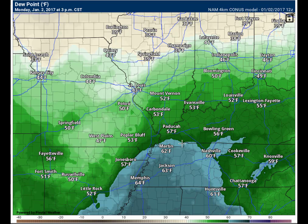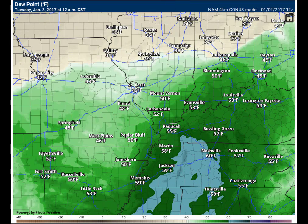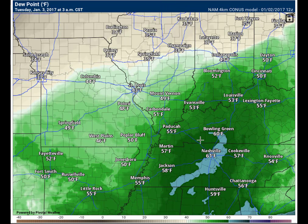And you see the 60 degree dew point, 58 to 60, nudging its way into western Kentucky, the Missouri Boot Heel, certainly West Tennessee. And then as we move through the evening hours, 6 o'clock, 9 o'clock, and then midnight on Tuesday morning, 3 a.m.